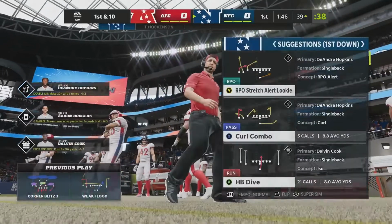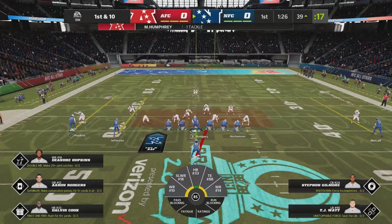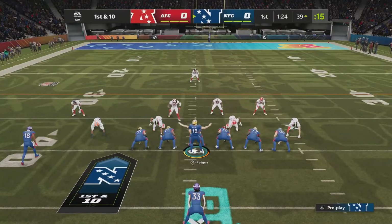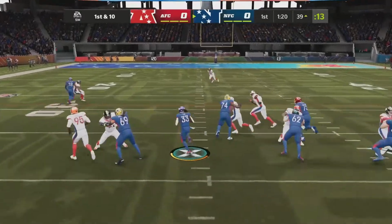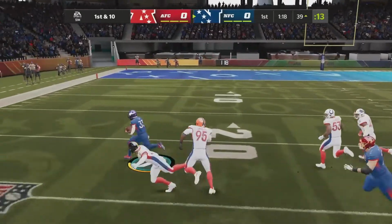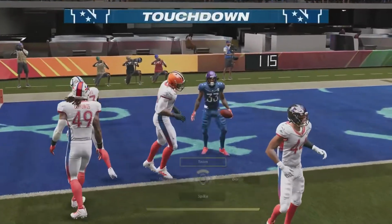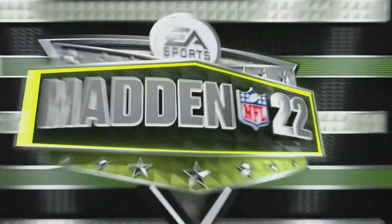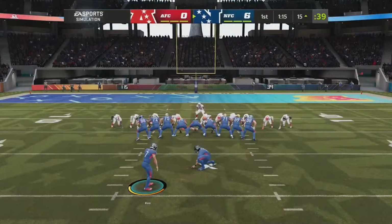And this was a nice example of an offensive coordinator scheming his guy open. Just a little underneath route, just trying to free up some space, and it worked awfully well. Got him not just space, but plenty of room to run after the catch to pick up really nice yardage. And touchdown! 39 yards for Dalvin Cook. And the NFC has taken the early lead.